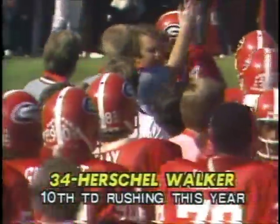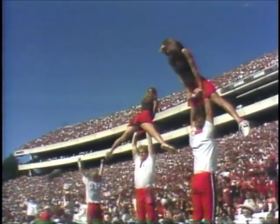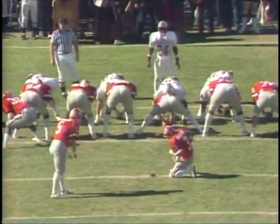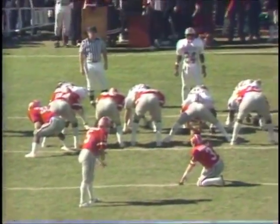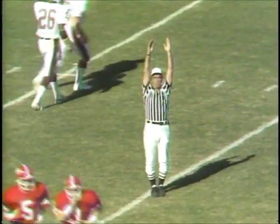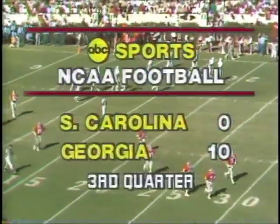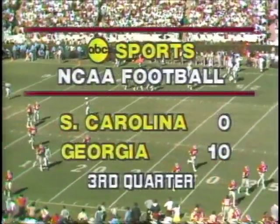Yards. His 10th touchdown, 23 carries, 142 yards. He has passed 1,000 yards in his freshman year. He now has 1,019. Robinson in for the extra point try. It is good. And Rex Robinson has kicked 90 consecutive extra points, and Georgia 10, South Carolina nothing.